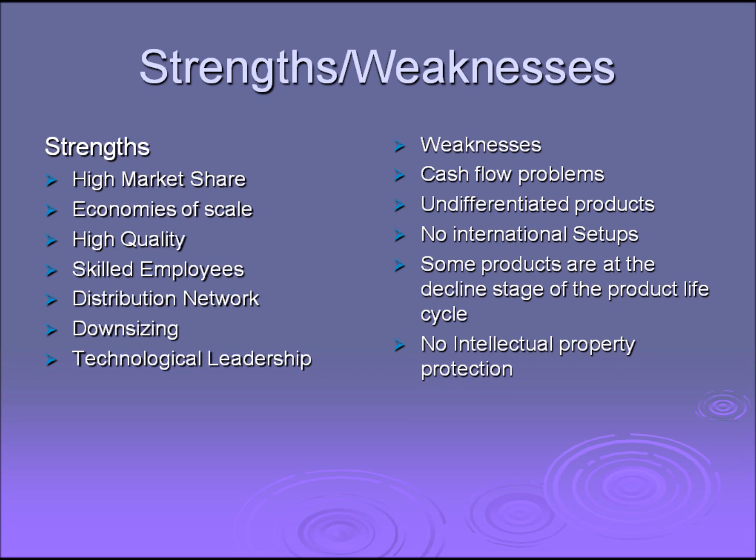There are also opportunities open to the company. These are external: demographic change, social lifestyle change, European Union enlargement, emerging markets in the Middle East, Africa, South America, and diversification opportunities.